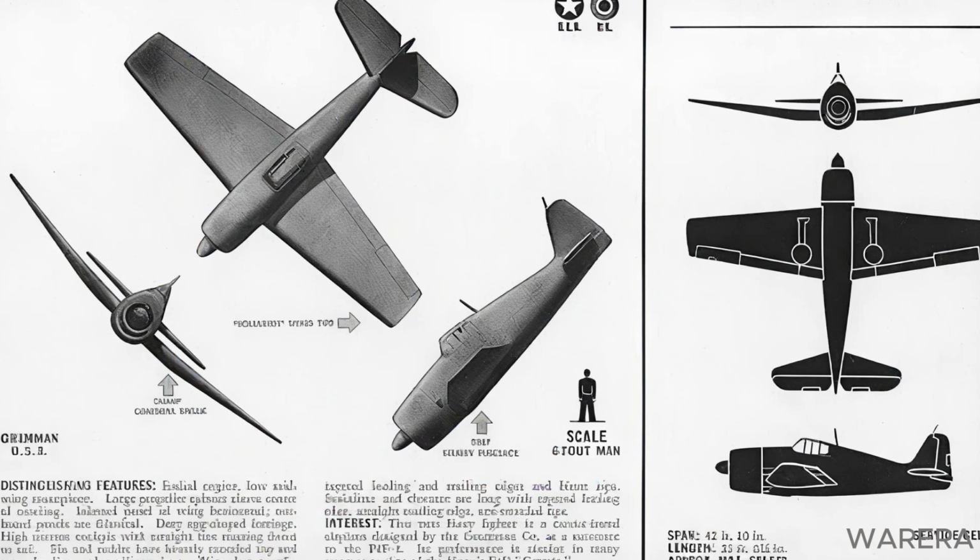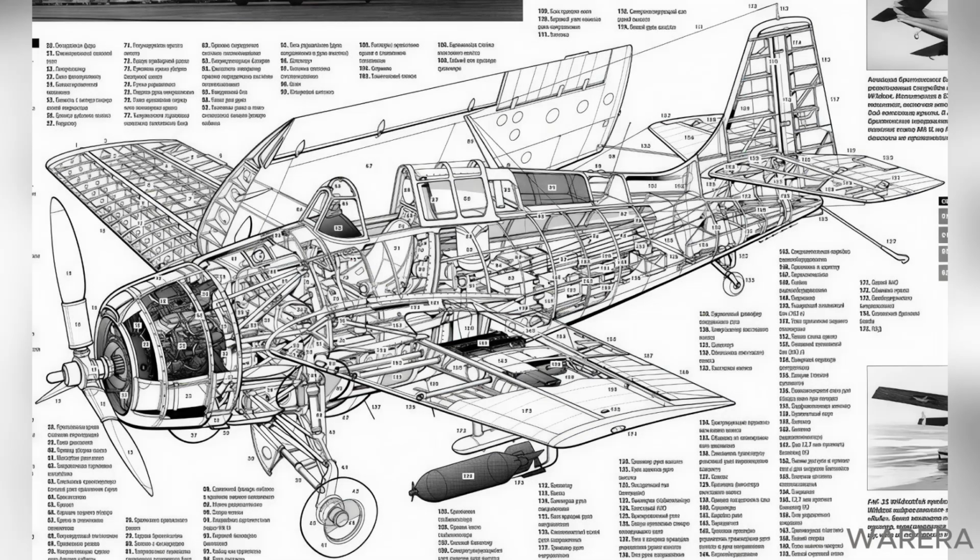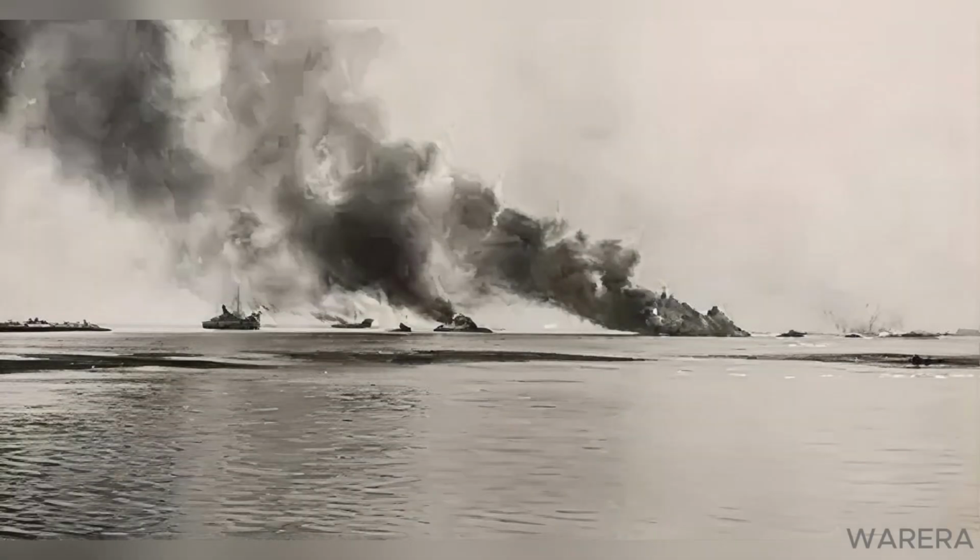The solution came from an iconic American manufacturer, Grumman. Known for their rugged, battle-tested aircraft, Grumman was already the creator of the Wildcat. They set to work on a new fighter, one that would evolve from the Wildcat but have the speed, firepower, and maneuverability to challenge the Zero and give American pilots a fighting chance in the skies. The F6F Hellcat, designed in response to the Zero's dominance, was an evolutionary leap forward. Powered by the Pratt & Whitney R-2800 Double Wasp engine, the Hellcat could reach speeds of over 370 miles per hour. Grumman's design incorporated a larger wing area and sturdier airframe, creating a perfect balance of speed, maneuverability, and durability.